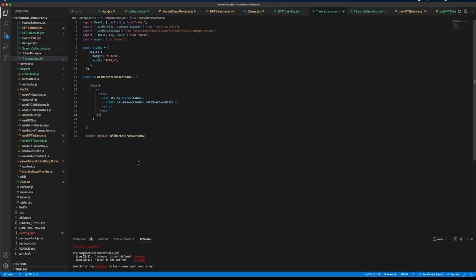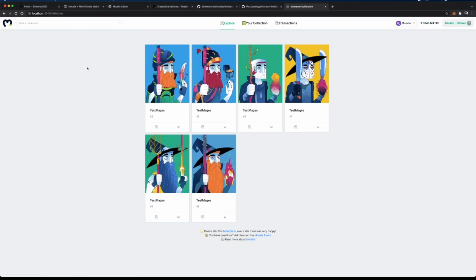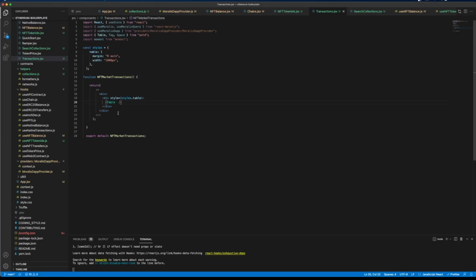See if we have any sort of table. Well, we haven't defined these, so we'll take these out just for now. Save that. See if we have any sort of table over here. Refresh. Go to our transaction page. Have a nice little table, and now we start populating this table. So let's pass these arguments back over here, columns and data source, and now we'll have to create those columns and data sources.